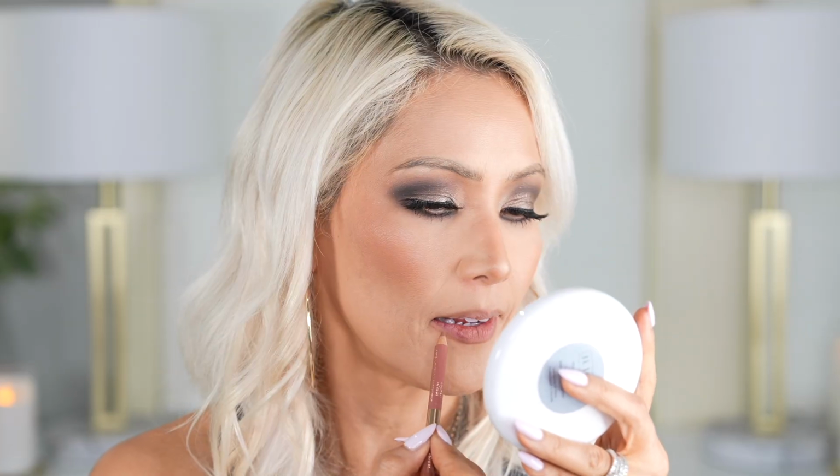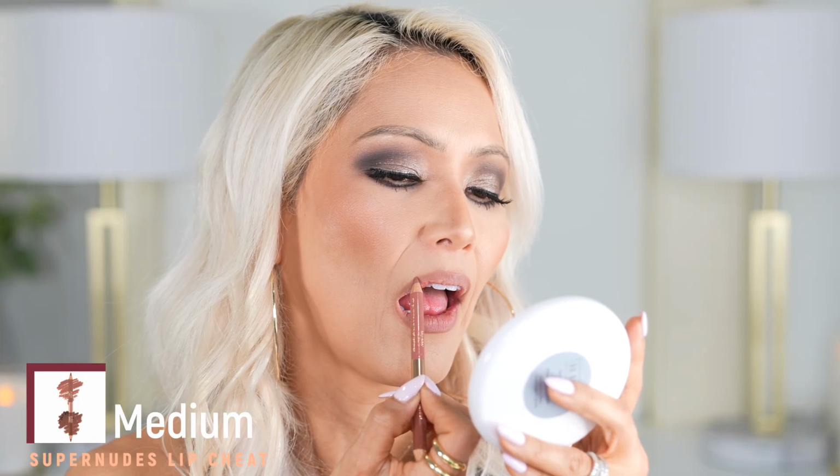Now filling it in with the lighter side and just kind of filling in the lips. Smooth enough, but not going to go all over the place, which is nice. But it's nothing revolutionary. It's really nice, but it's nothing revolutionary. I like the concept to have, because I like to sculpt, and I use 2 different lip liners anyway, but I preferably like my Makeup Forever one just a little bit more, but this is good.